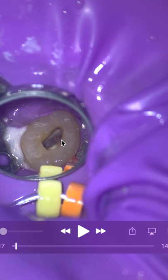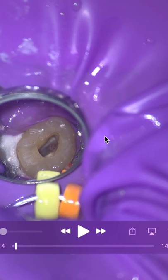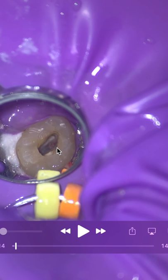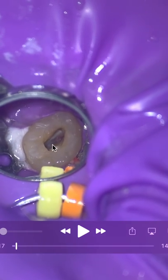And the problem is that if you don't have great magnification, like 4.0 or greater loops, it's really hard to find these. So that's one of the things that's going to be in the back of my mind: great, I got 2 canals, but where are the other ones? So you can see here, we've got a buccal canal and we've got a palatal canal.